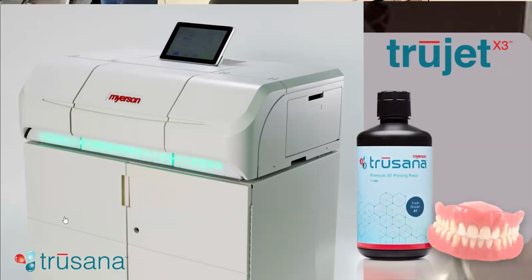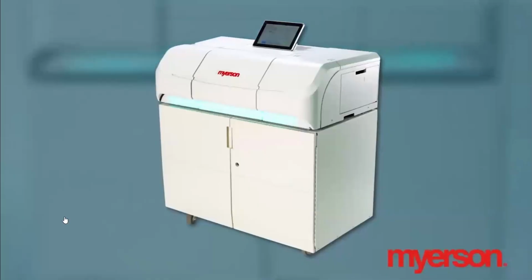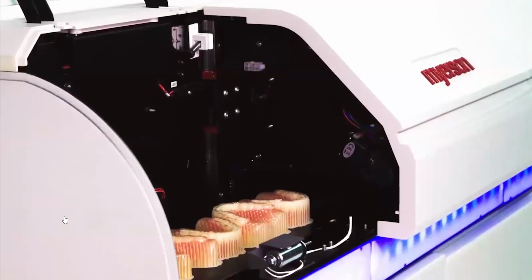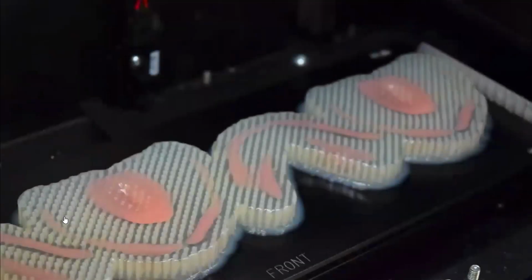I'm excited about this. More to come. I am working with them again to do the evaluation and get an opinion. But right now, I'm pretty excited about it. I think a monolithic is certainly a viable option, and depending on the capacity of your lab, this printer can be a pretty good choice.